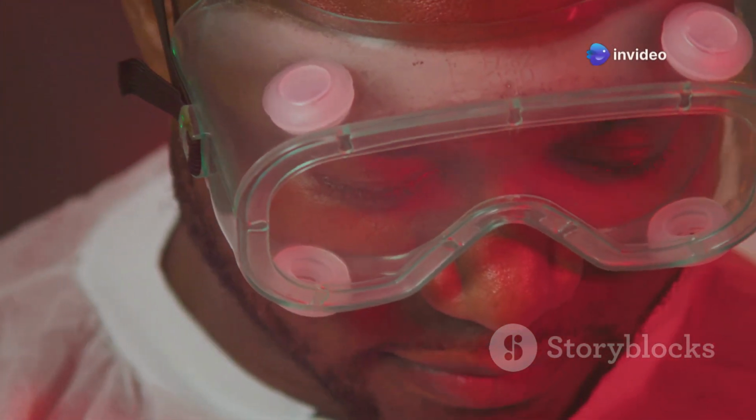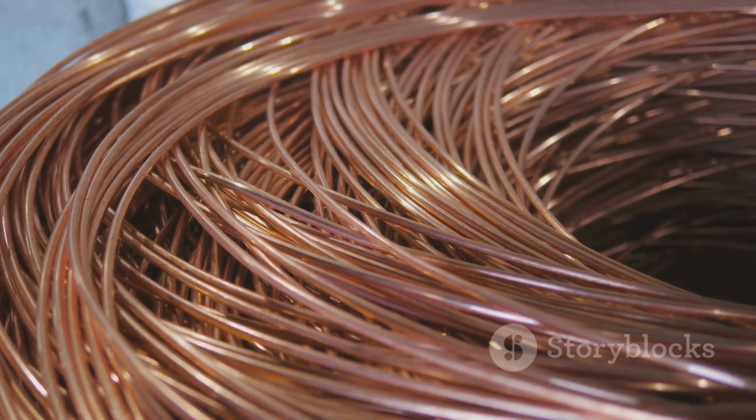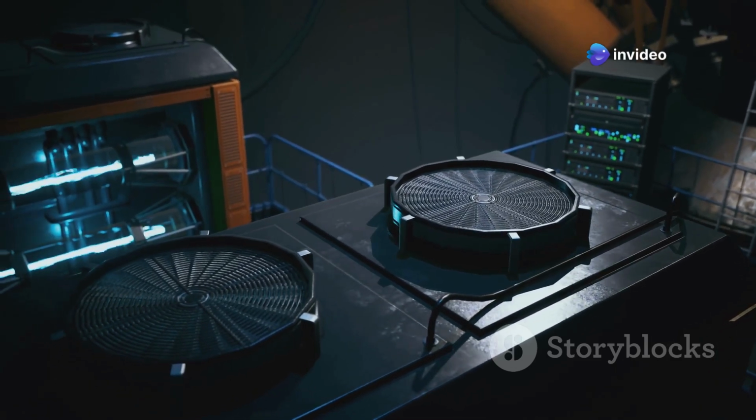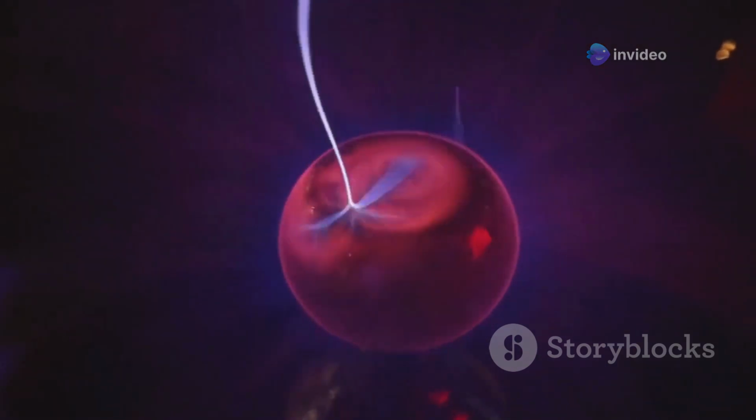Hold on to your safety goggles because we're about to unravel the mysteries of conductors and insulators. Remember those electron swimmers? Conductors are like the water slides that allow them to zip through easily. Conductors, like copper wires, have loosely bound electrons. These electrons can easily jump from one atom to another, creating an electric current. It's like a chain reaction of tiny swimmers passing a beach ball.